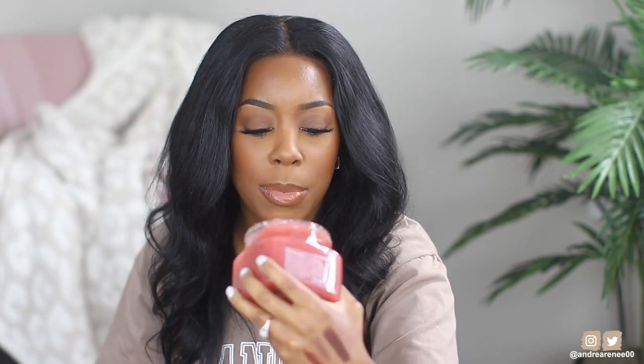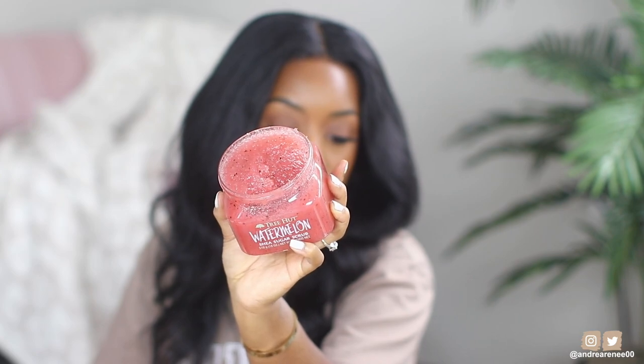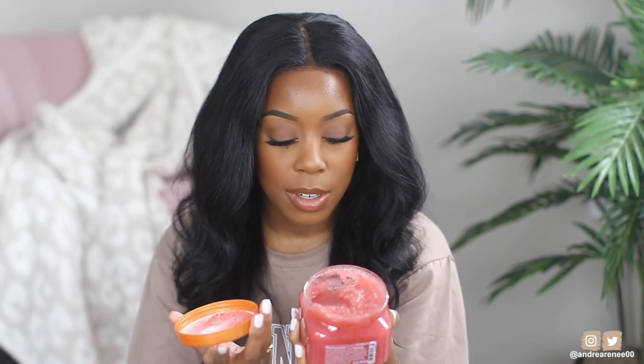I don't know why this one is always sold out. So let's smell it and see if it smells good. Tree Hut has good scrubs, so I know how they are, but I just want to smell it. Okay, this smells just like a watermelon Jolly Rancher. It doesn't smell like a fresh watermelon. It just smells like candy. Straight up watermelon candy, and it has little black seeds in it. I'm pretty sure it's not real black seeds, but it looks almost like a slushy from Sonic. Oh, that smells so good.